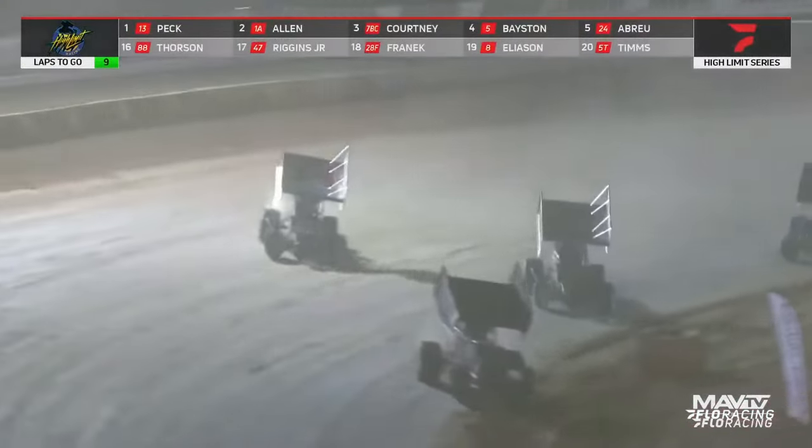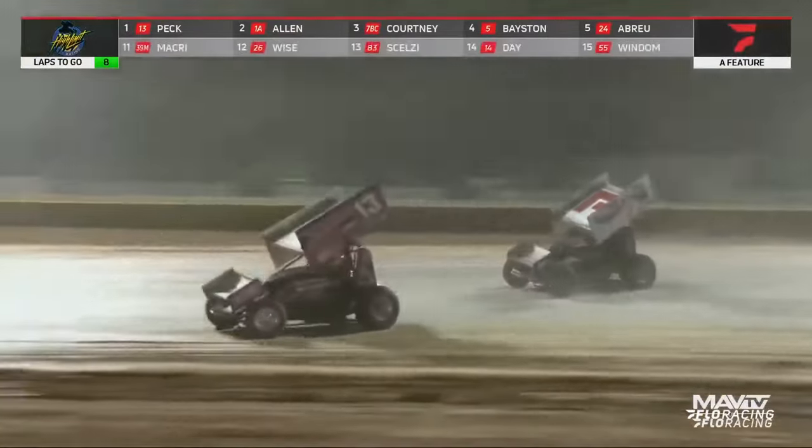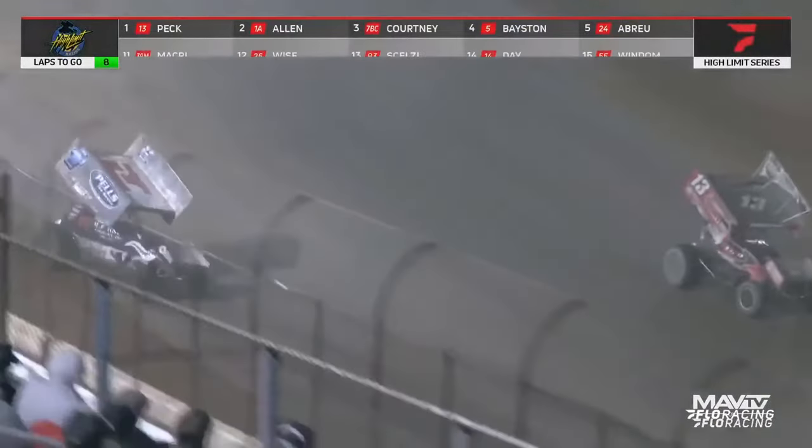Justin Peck trying to be the first Durst Dice Roll winner of the season. Looking for an extra $2,000 for him and an extra $2,000 for our buddy Chesley down in the grandstands. Jacob Allen not going away easily here as he works back to the outside of Dylan Norris right there with Justin Peck. Allen makes a mistake off of turn number four, loses a little bit of ground, now goes back to the outside of the racetrack. This is where we saw him win the heat race earlier on. Drove around the outside of Anthony Macri, and that speed right there off of two might be what he needs. To the outside of Justin Peck, you got a race for the lead down the front straightaway.